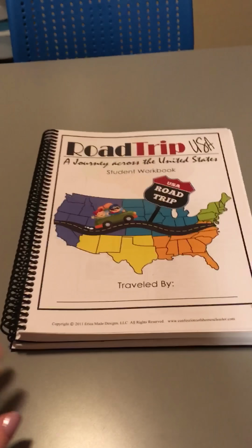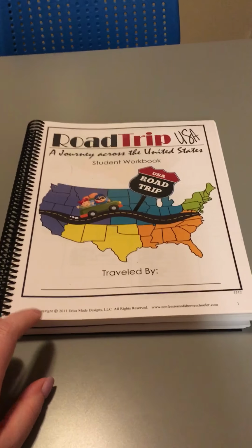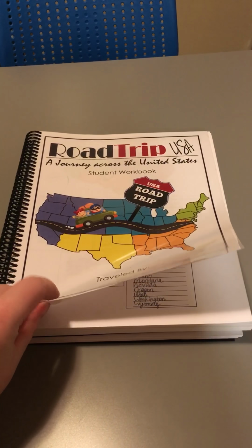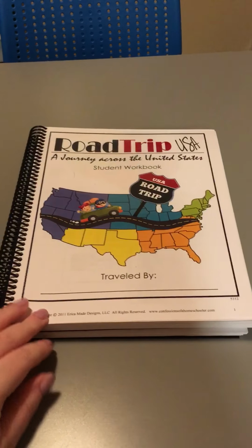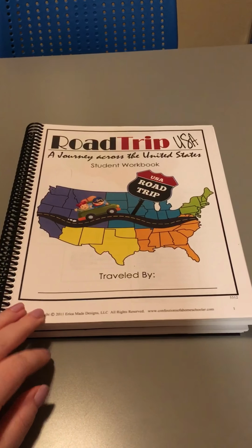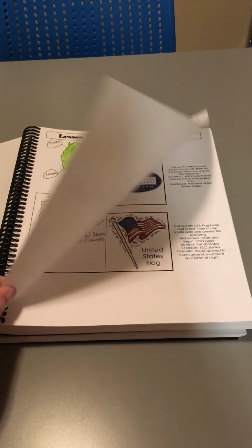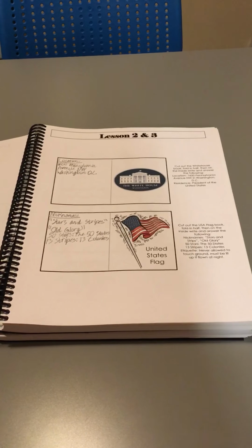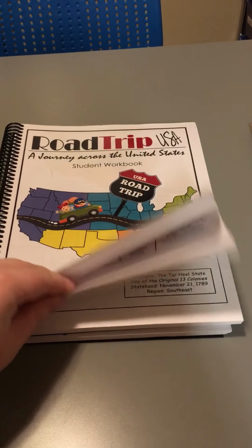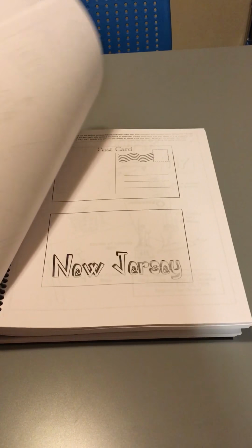And then we are also using Roadtrip USA. I know it's geared for a little bit younger kids, but I do it with all 4 of my kids together, so it works. This is from Confessions of a Homeschooler. She made this curriculum, and I actually really like it. Again, I'm using it with all 4 of my kids, and we do this just as supplemental geography, but I really like it because you take the time to learn about each individual state.